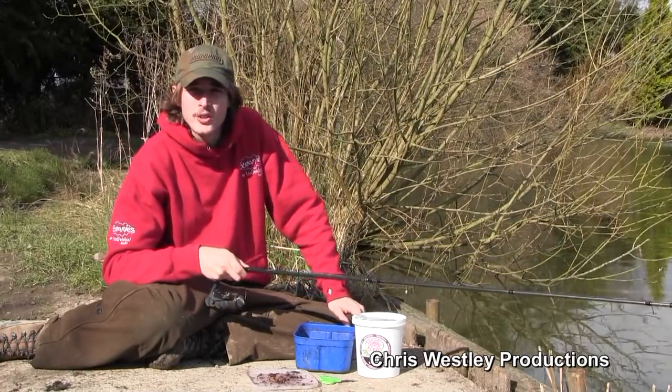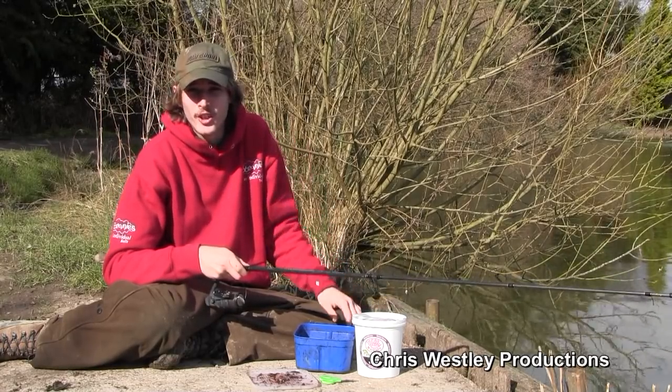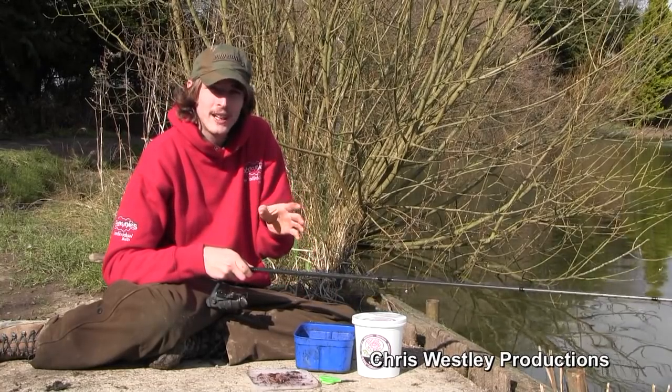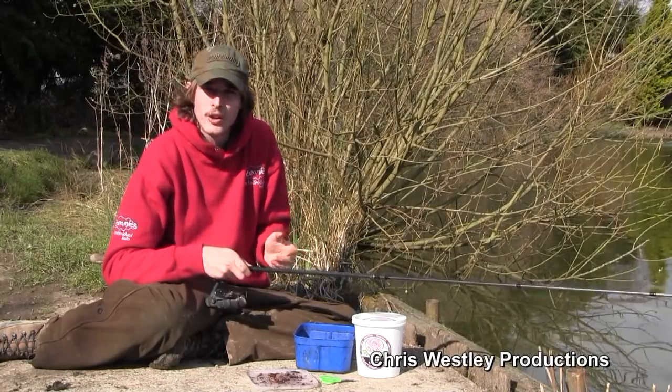Well, as you can see, a change of methods for me. The ledger rods have gone quiet, probably because of the bright sunshine that we've now got. I like to fish the float rod. It allows me to get into snaggy little areas with shade and cover where the perch are going to be holding up in this bright sunshine.